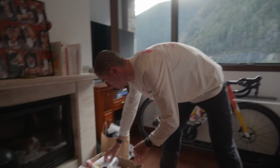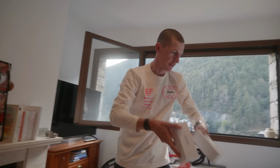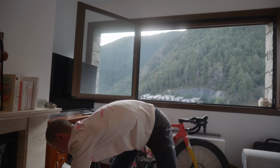We have more lenses, more Elicit lenses. We have Clarity lenses. We have a clear lens. We have a Clarity lens. We have another Elicit and another Aim. Three more Clarity lenses. Another Elicit lens. And finally, three more Clarity lenses.